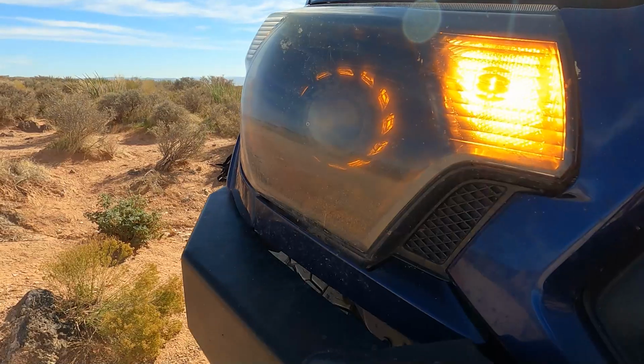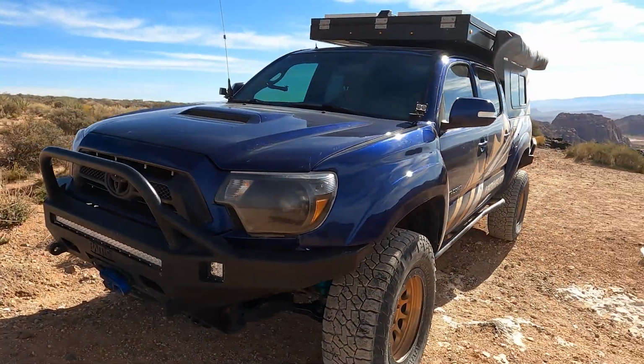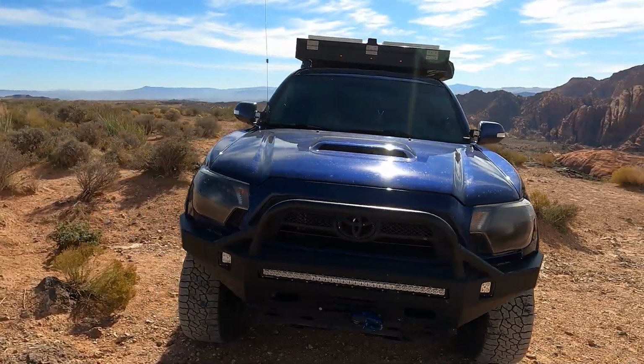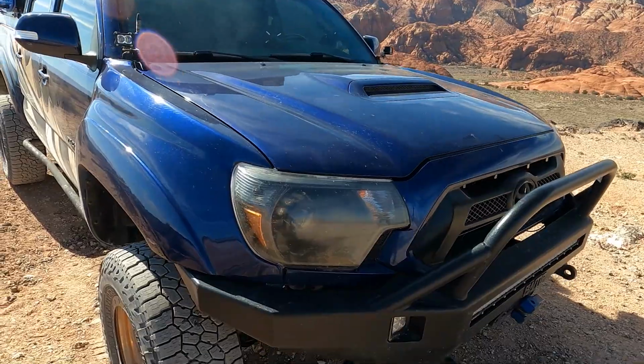Retrofitted headlights. These have been nothing but a pain in my ass. So I'm looking into a new market to get something else instead. Let's see. Hood scoops for decoration. We all know that.